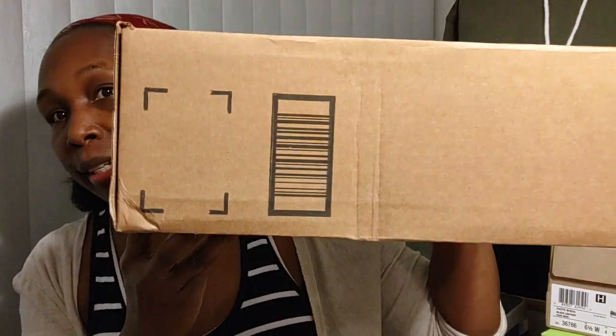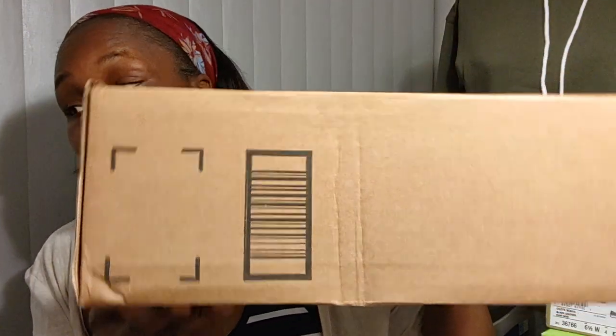So far, how has it been? 1, 2, 3, 4, 5. So far, 5. So this is usually the box that they send it in. When it doesn't come with a box, or maybe it comes from a place like this, when I buy them individually, they always say no box.